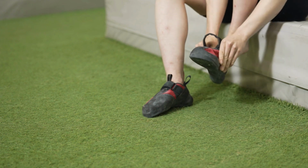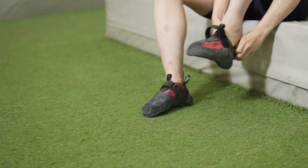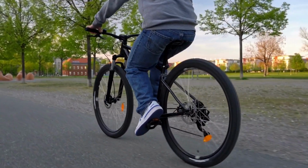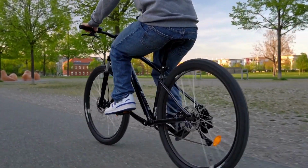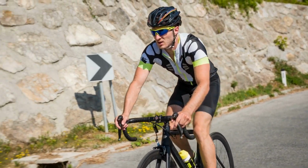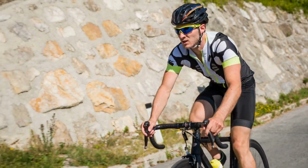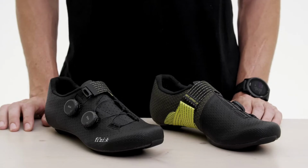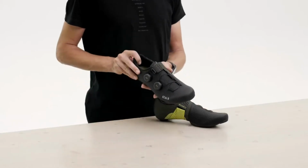Picture this. You're powering up a steep climb, legs burning, heart racing, and every ounce of energy counts. The difference between a good ride and a great one? It's often in your feet. The right cycling shoes don't just connect you to your bike. They amplify your performance, boost your comfort, and make every pedal stroke feel effortless.